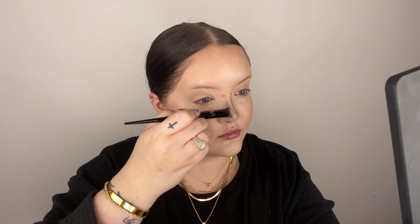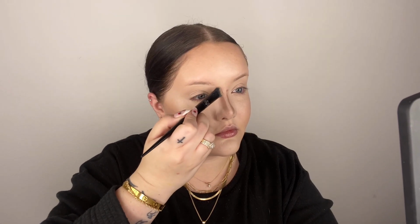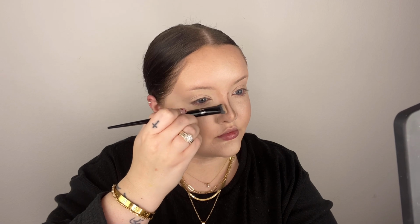To blend out my nose contour, I'm going to use the KVD Vegan Beauty number 40 brush. I think this is meant for concealer, but because it has a really flat edge and it's kind of tapered, I don't know if you guys can see that, it makes it really easy to blend out your nose contour. And I'll just tap back over that with whatever's left on the foundation sponge.